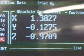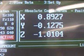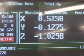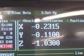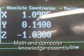The program these machines run on consists of lines of coordinates. X and Y are your simple Cartesian coordinates, left to right and back and forth, and Z being the vertical axis.